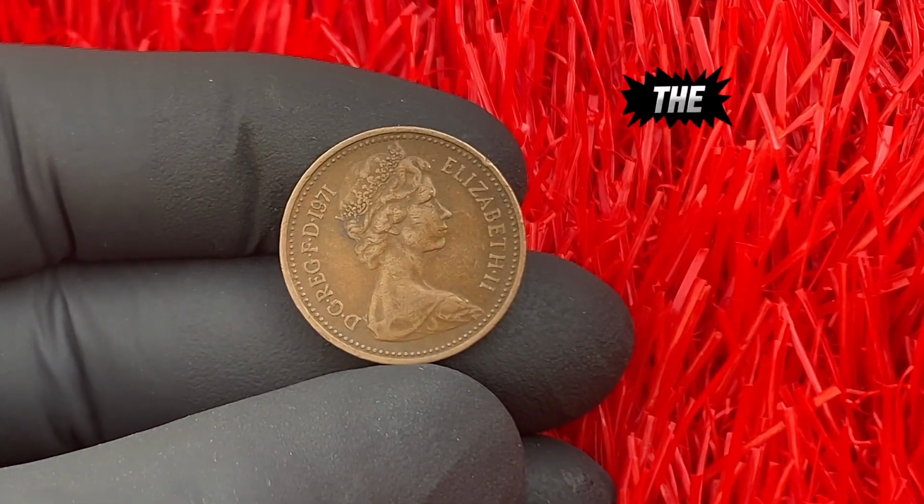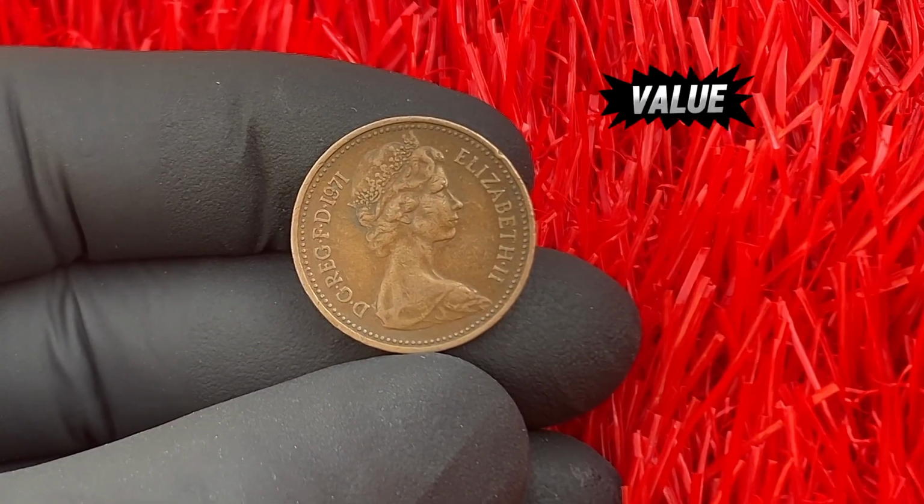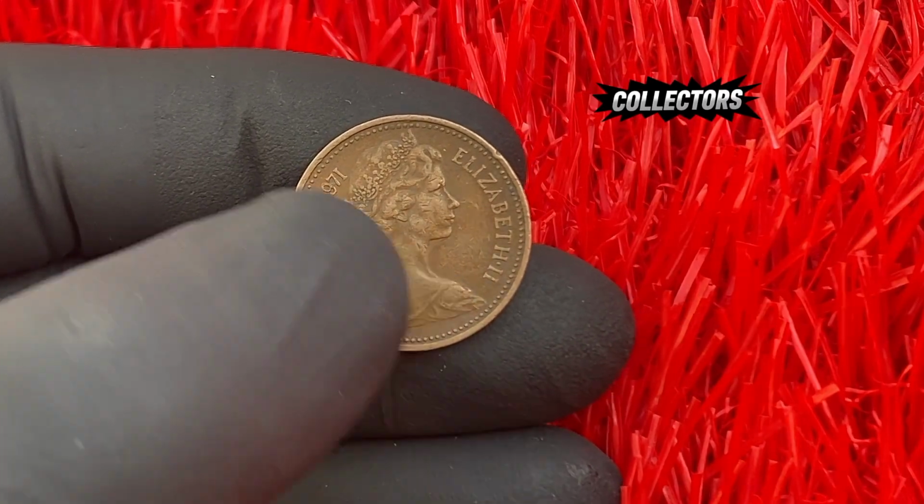This is the story of the 1971 Lincoln penny, a coin so common yet so rich in hidden value that it captivates collectors new and old.